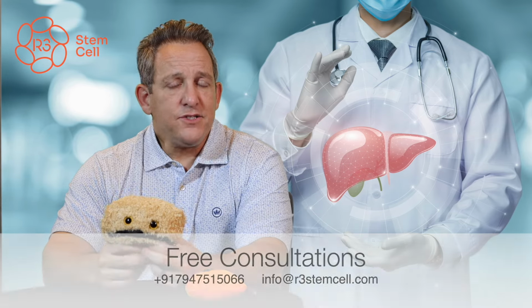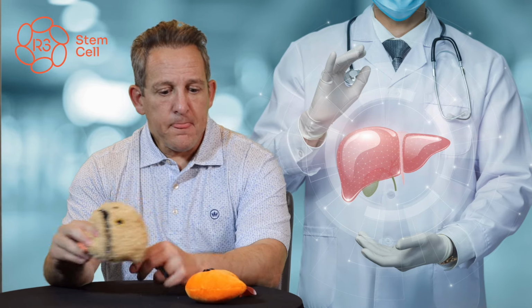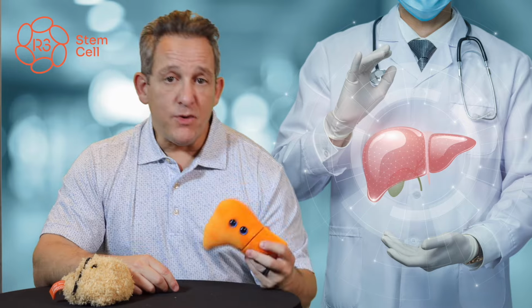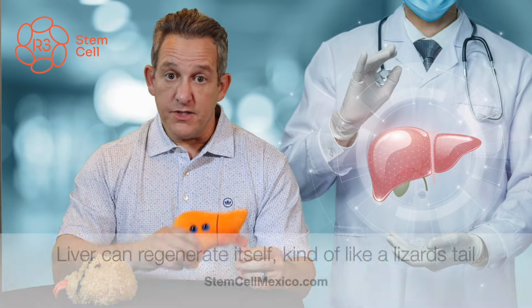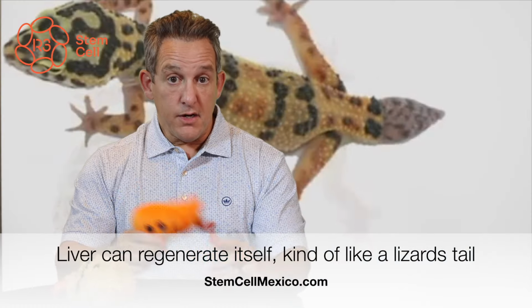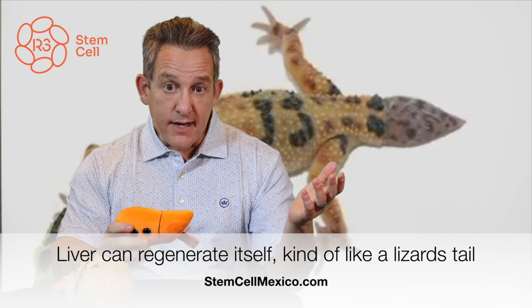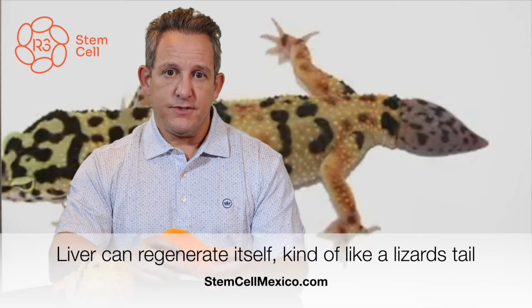All right, so how does stem cell therapy help? Well, the good news is that the liver has a lot more regenerative capacity than other organs in the body, like the kidney or the heart. You can basically chop off half the liver and it'll grow back like a lizard's tail.